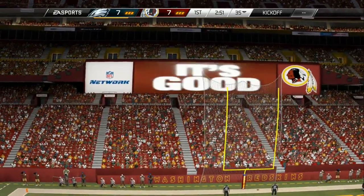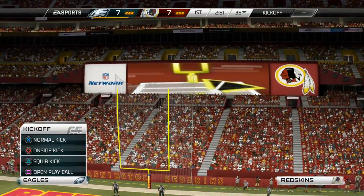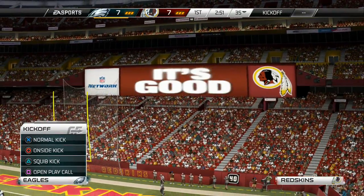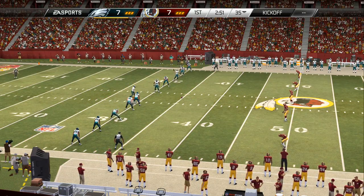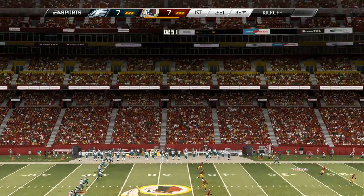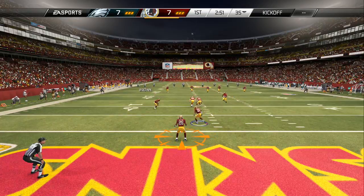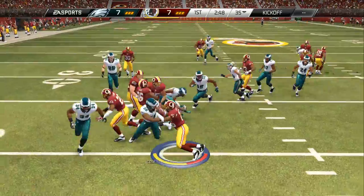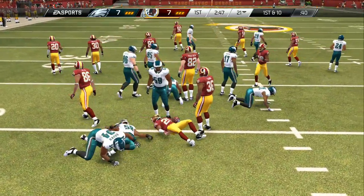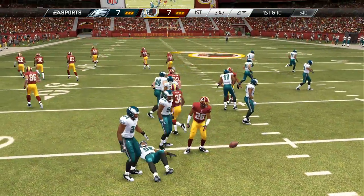Let's get the injury report from Danielle Bellini. Guys, I just spoke with a Redskins official. The injury appears to be minor, so the trainers are just looking him over one last time, and then he'll get back on the field. And he's out across the 20 and tackled at the 21.